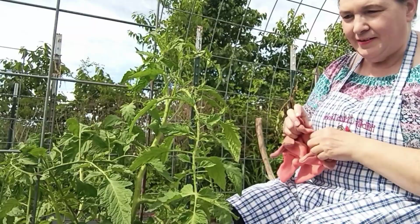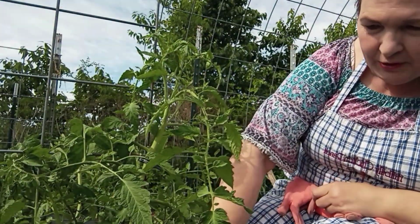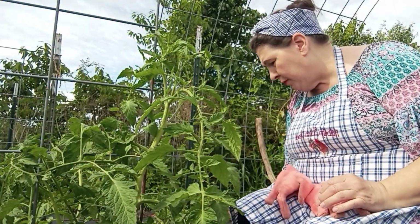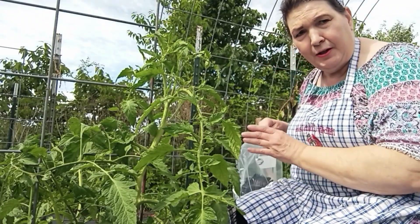Just like that. Very simple. And while I'm out here looking, I'm going to be also looking to see if I see any hornworms, because we don't want hornworms on our plants. I really don't need the gloves right now. I'll need them later when I get into the weeding.